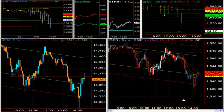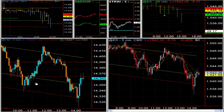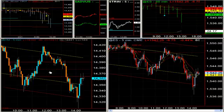Hi guys, another look at the LRC here, and just looking at it for the purposes of entry, right? One of my favorite ways to look at and pay attention to the Linear Regression Channel intraday is to watch these extremes. In a later video, I'll show you how it works to keep you out of trades, but this is one of the ways that I like to use it for entry purposes.